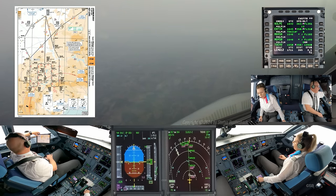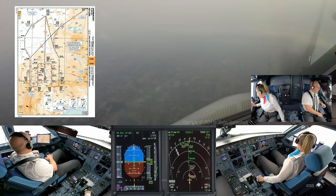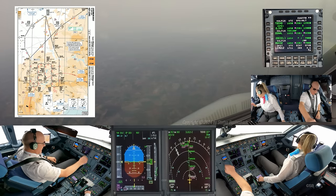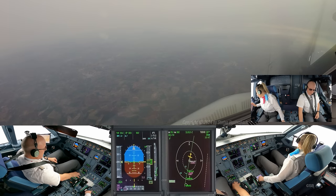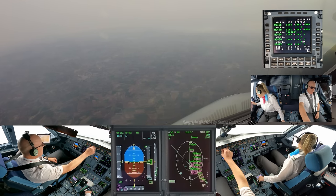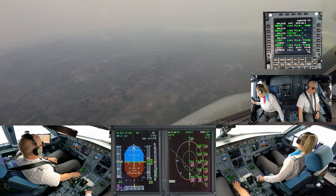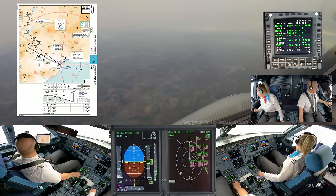Okay. We are cleared the Whipple 1 Alpha arrival. We are inbound Tocho already. The highest grid is 83. We also have a minimum terrain clearance altitude of 4,700, and later on 4,000 if we stay on the arrival. So then we plan to fly the ILS Zulu approach, runway 12.